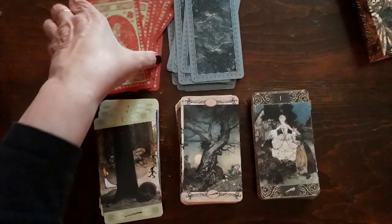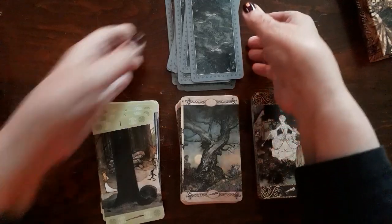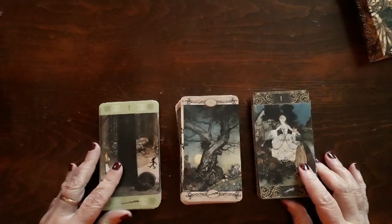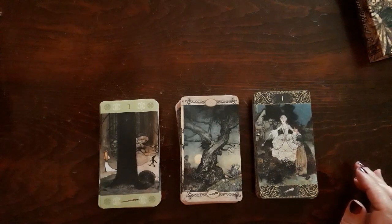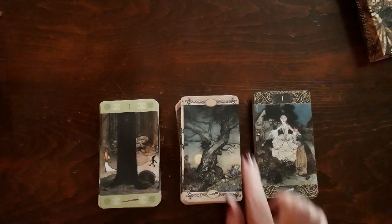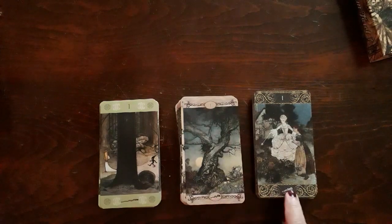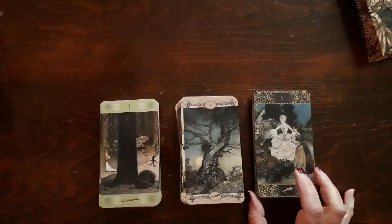Put these aside for now, and let's go into the minors. We'll start with the wand suit. Again, we have the numbers very clearly on top, and we have the icon on the bottom very clearly marked as well. So that's really nice.